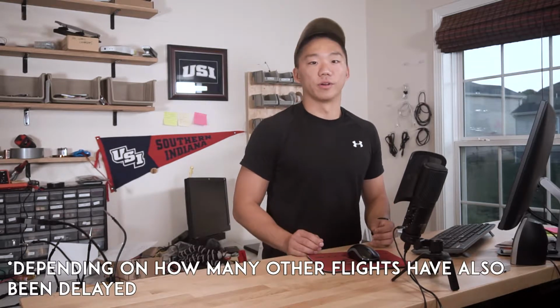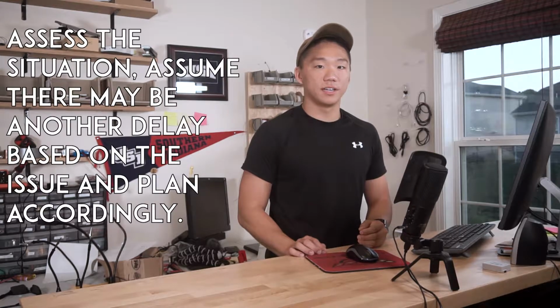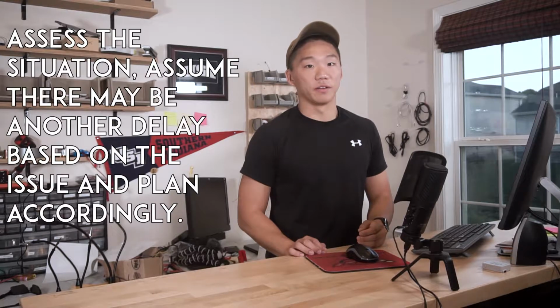It'll probably be quicker. And don't forget, there's another person on the end of the line, so don't be a jerk. Some people may opt to get in line and then make the call while waiting in line, so eventually you'll get a hold of someone. If the current delay isn't going to affect other flights you might have to catch, consider the idea there may be another delay and start planning for it.